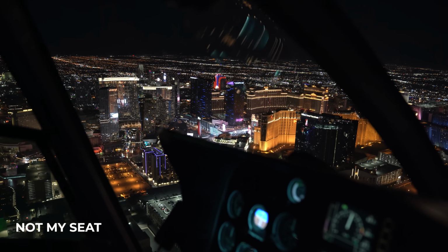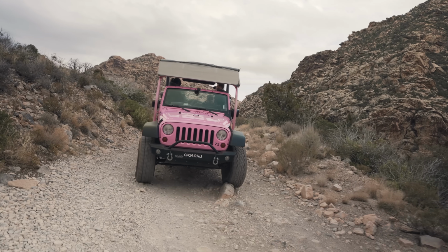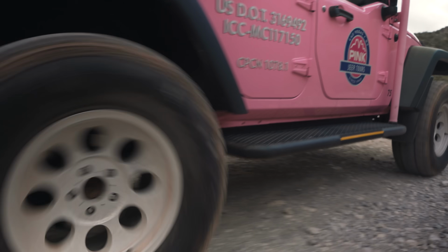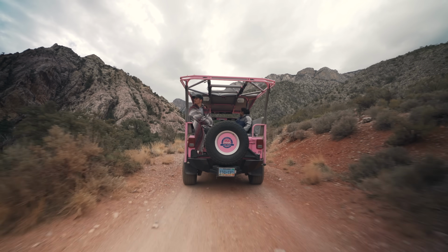All right, next day, next activity. This is a pink Jeep tour. You heard that right. Pink Jeep tour. I was just as surprised to see a giant pink Jeep in the desert, but actually this was a super fun activity.